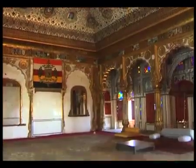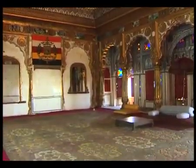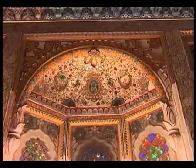A lot of these styles that Rajputs develop, whether in architecture or in painting, in costume, and this, that and the other, is very deeply influenced by the Mughal. And there's a deep relationship between the two.